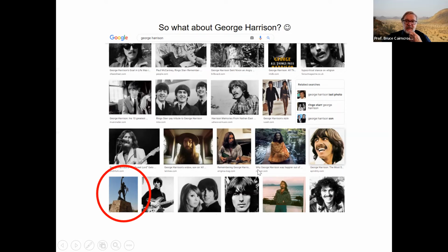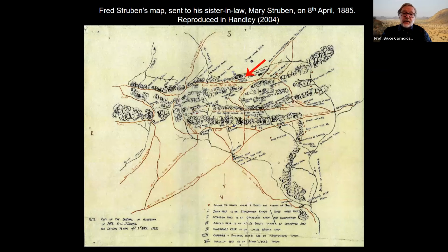But here is a very important map, drawn by Fred Steuben, that John Handley, in his book I referred to earlier, has reprinted in the end papers. It's a map that Steuben drew up of his activities out on the West Rand here, and he sent this to his wife. But it's a peculiar map. Notice it's upside down. North is to the bottom here, south is to the top, east is left, and west is to the right. So strictly speaking, we should invert this.